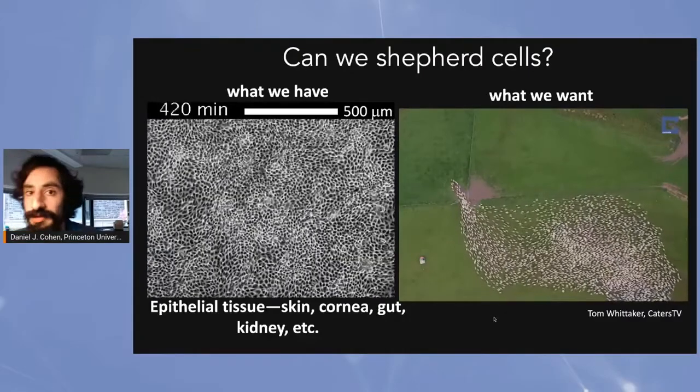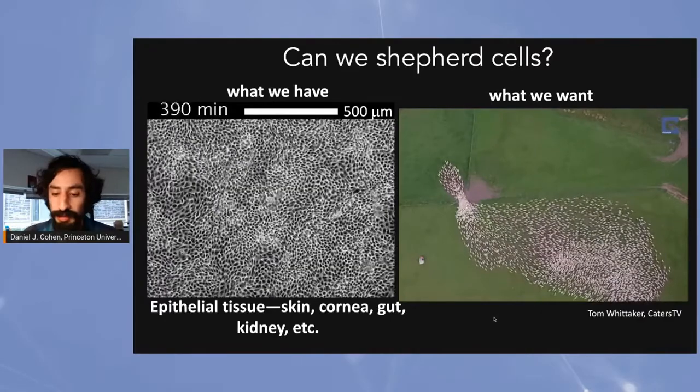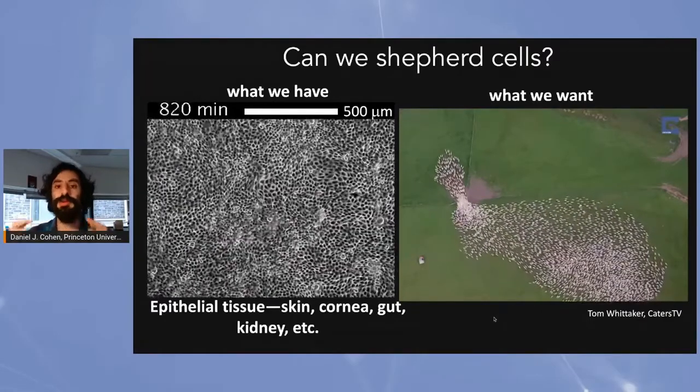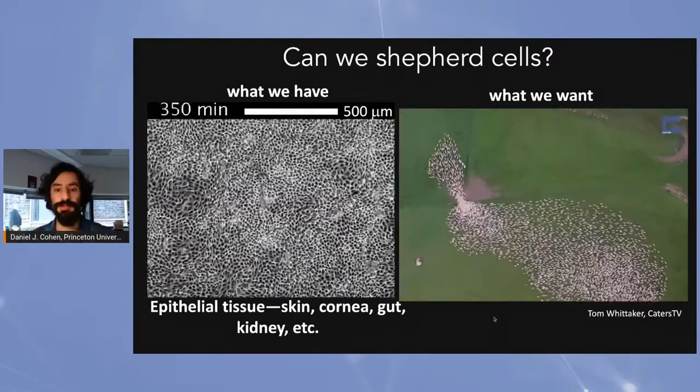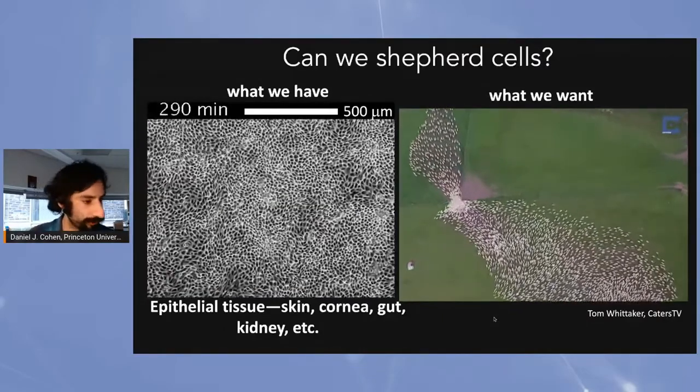It's 7,500 years old or so. It's a beautifully elegant process where a farmer and a few dogs can move some sheep around just by having that right perturbation response, knowing how the sheep respond to the dog. So we want to come up with a sheepdog for living tissues.